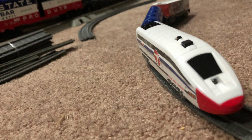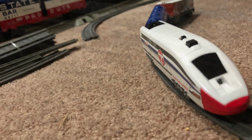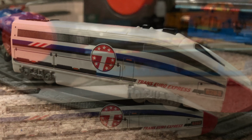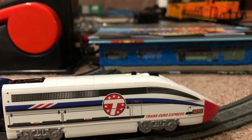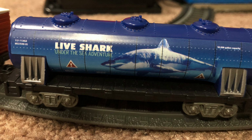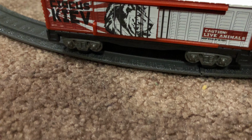But the next icon we take a look at is the Power Trains Trans-Euro Bullet Freight. The railroad got constructed in 2011 with its heritage lead engine, Trans-Euro Express number 1, leading along with a live shark tanker car with full live shark in it plus water in it, along with a Circus Kiev boxcar used to transport other materials.